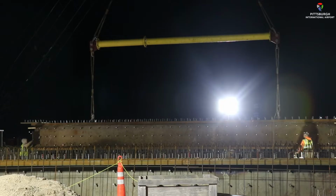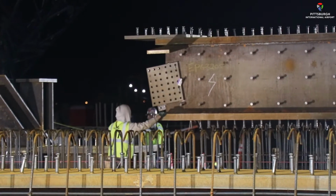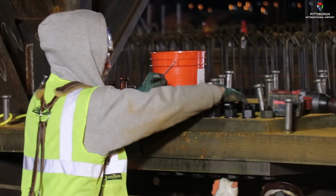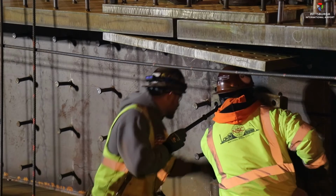So when that beam was set and those bolts were aligned, like with any project, nothing's ever perfect. And so that's where my iron workers come in, and they do their magic to actually kind of get the bolts. They have to slightly lift up, millimeters, the beam up, the beam down to get it in place so that the beam slides through the gap.